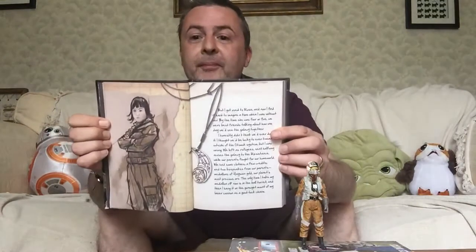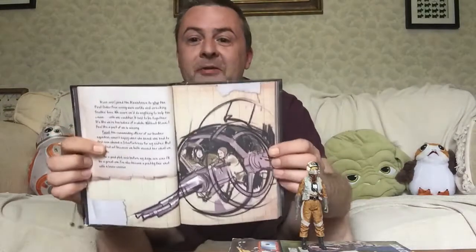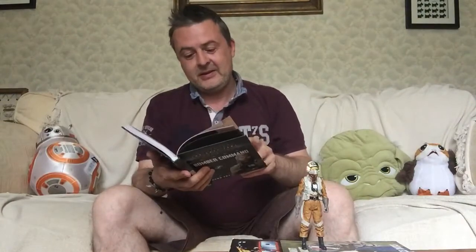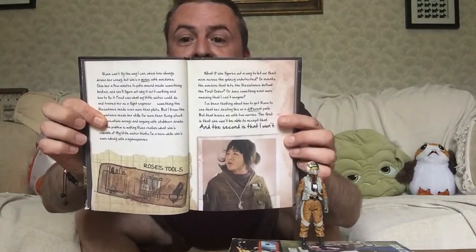There is Rose, of course, and here is the bomber. There's another one there. And there were some interesting little tidbits of information in this as well. There we see the two of them in the ball turret. Just look at Rose's tools, because she's a mechanic.